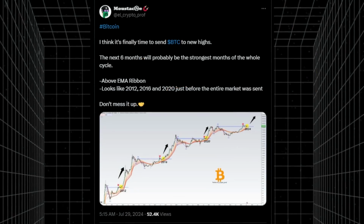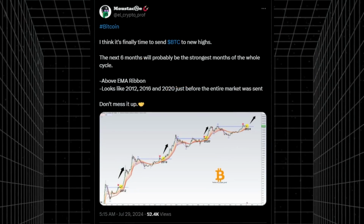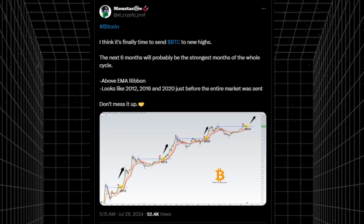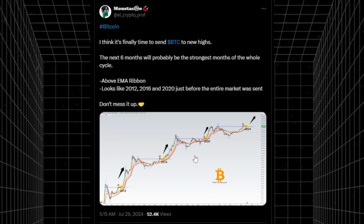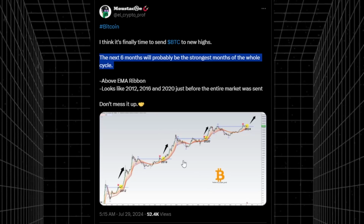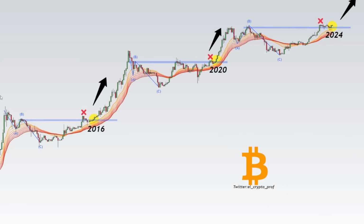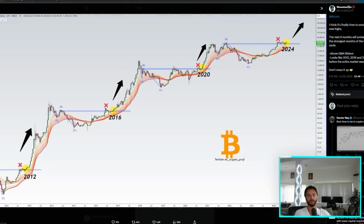We look at the Bitcoin chart, and Mustache on Crypto is saying that we're above the EMA ribbon. It looks like 2012, 2016, and 2020, just before the entire market exploded. He's saying the next 6 months will probably be the strongest of this entire run. Okay, so we take a look here. You can see back in 2016, actually let me zoom out again. You can see 2012, 2016, 2020. These setups are so similar.